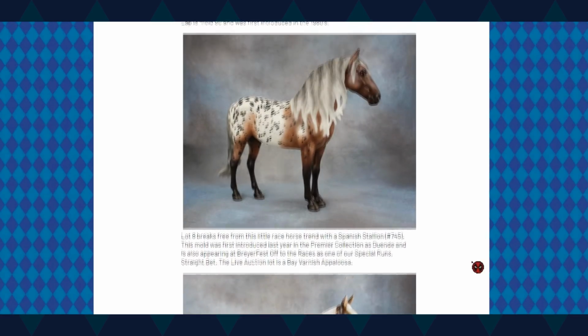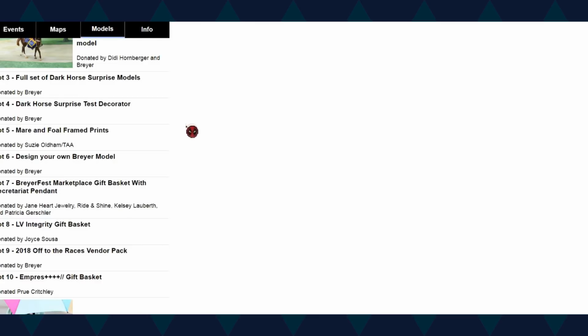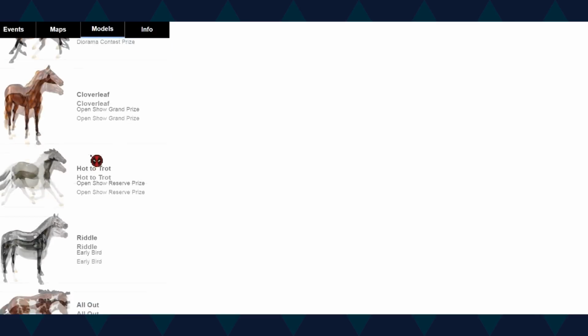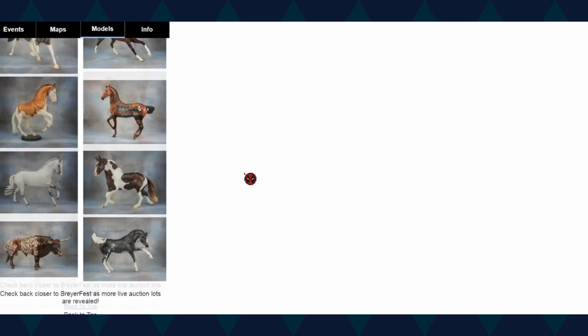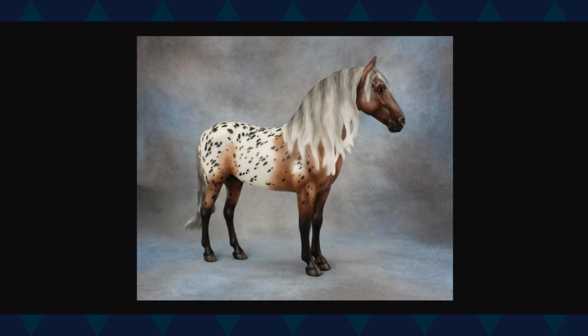Lot 8 is a really loud and beautiful Appaloosa here on the Duende mold. And there's another picture of him as well. There's actually another picture of quite a few of these guys on here. So let's, what am I doing? Where am I going on here? Here we go. This is what I'm looking for. We're going to look at some of the other pictures too, because some of these models do have two pictures of them. So there's this guy.